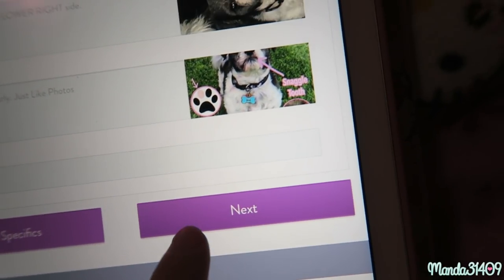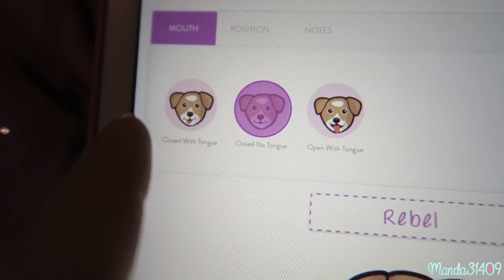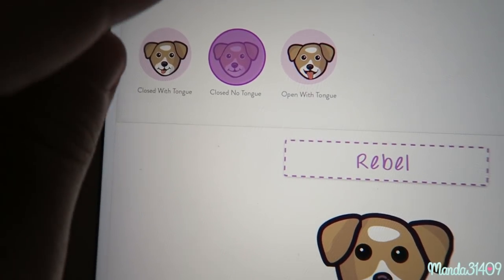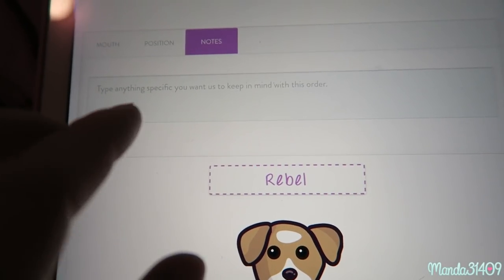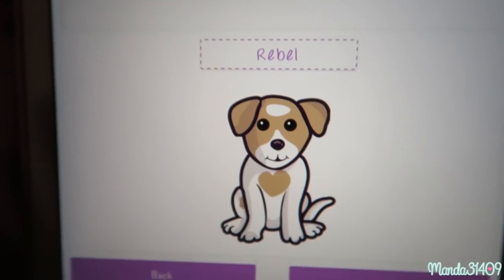Then if you click next, oh yeah, this right here, you can select the mouth. So closed with tongue, no tongue, open with tongue. Then you can select the position. So if you want him sitting, standing, or laying down. And then notes. This is where you would type out anything extra specific that you want included.